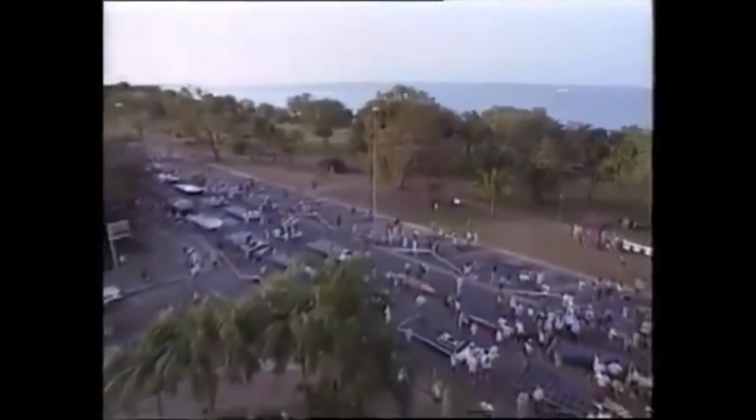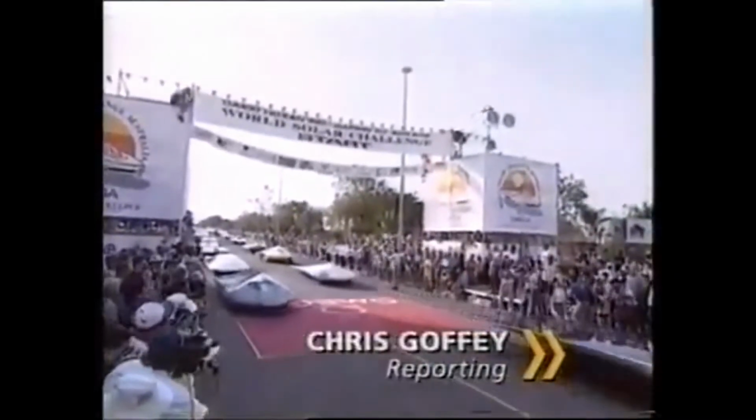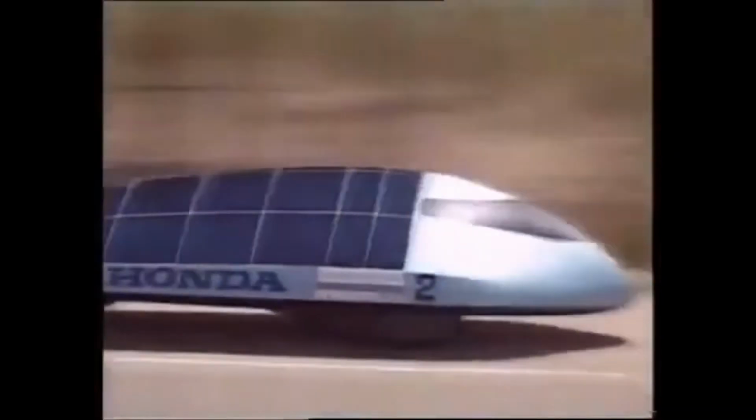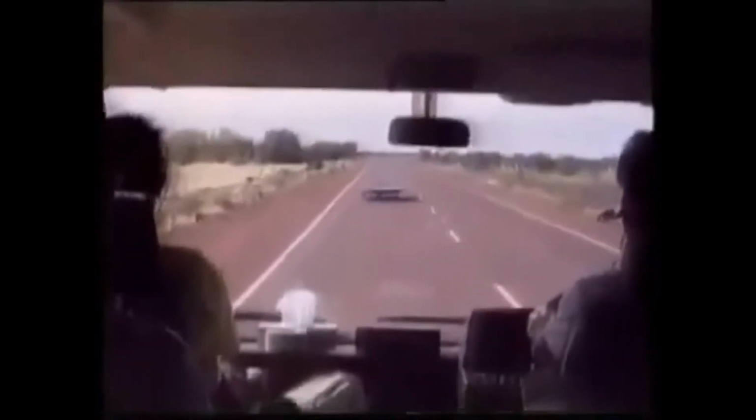Darwin last year, and the start of the remarkable World Solar Challenge, the third running of a race across the burning heart of Australia, from Darwin to Adelaide in solar-powered electric cars. The shapes and sizes of cars from all over the world were eye-catching in the extreme, and none more so than Honda's ultra-aerodynamic Dream Racer.